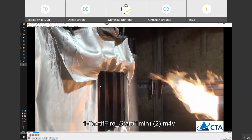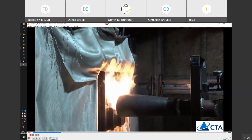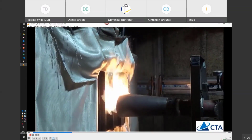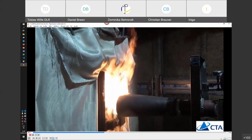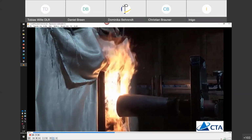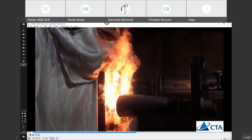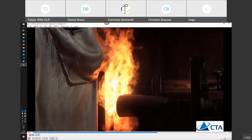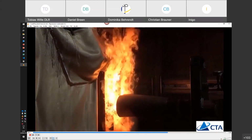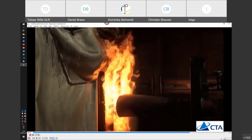Okay, this is a 1 minute video just showing the first approximation of the burner with the panel. As you see, around 20 seconds from the beginning, the combustion of volatiles starts, and I mean volatiles coming from the outgassing of the composite material. This volatile ignition lasts about 3 minutes, and from that, a stable response was obtained.